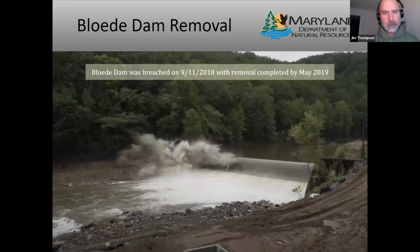Once the sewer line was relocated, the dam was breached on September 11th, 2018. And it's pretty exciting. I've only been part of 2 dam removals where explosives were used. Bloede Dam was one, and then the Rappahannock Embrey Dam, on the Rappahannock, was the other.